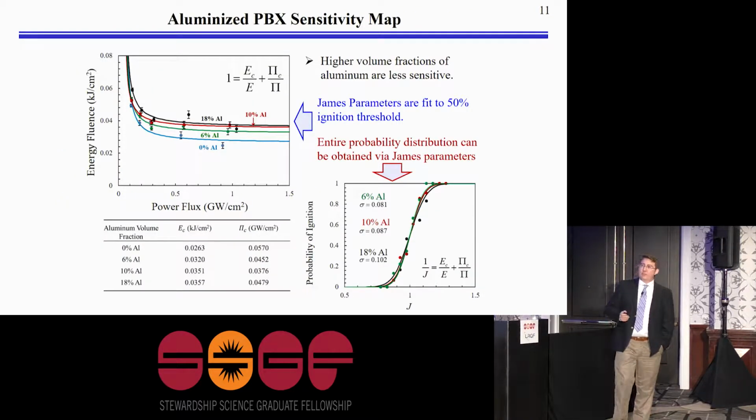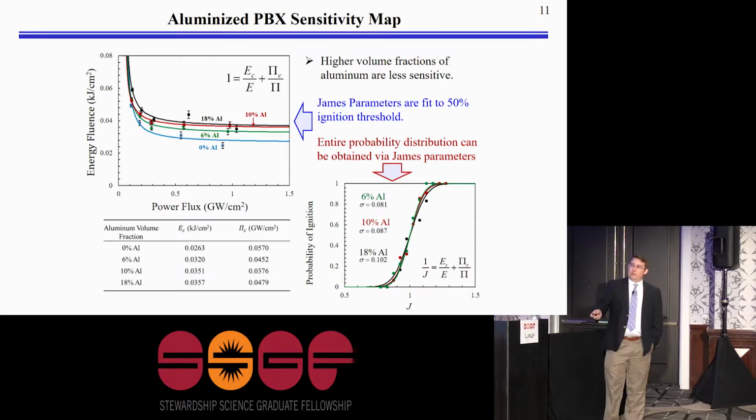Using all this information, we can plot out theoretically how this material should behave. What we're plotting here is power flux on the x-axis and energy fluence on the y-axis. You can think of this as almost equivalent to how hard you are hitting the material and what your total energy is, which is based on how hard you're hitting it and also the thickness of the flyer that you're impacting this thing with.